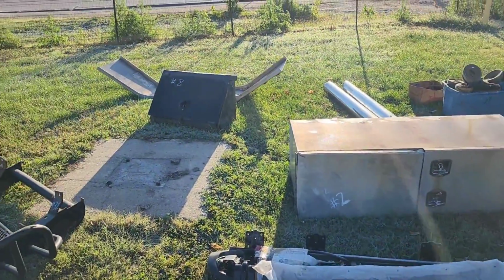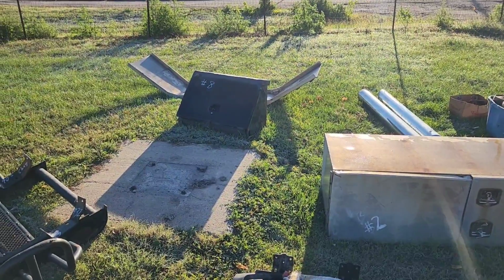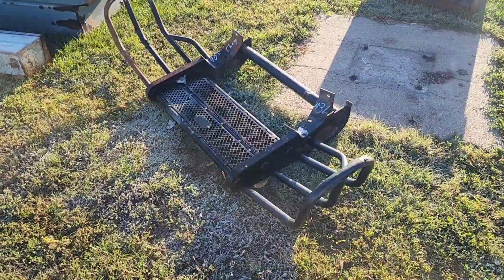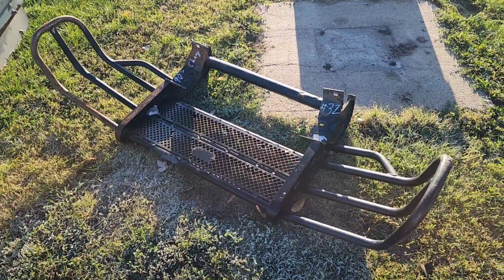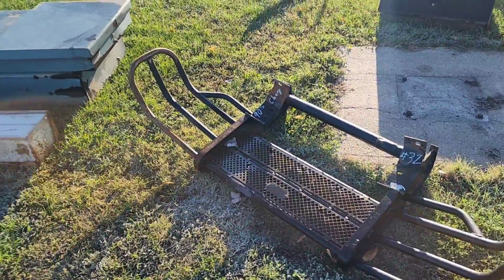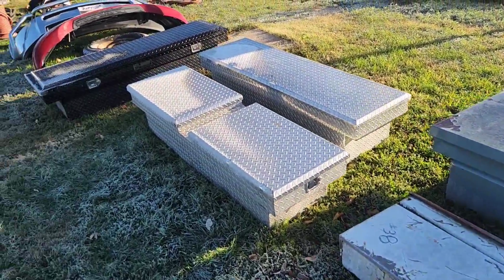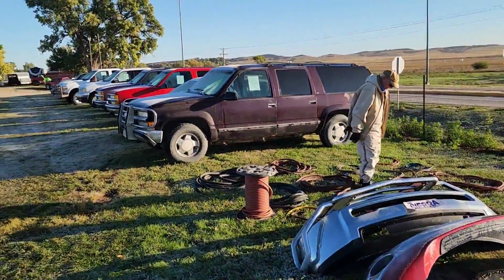Toolboxes. These angle type toolboxes are very popular here in Nebraska. They usually have tool holders inside of them. Here's a deer protector. Keep your truck from getting smashed up from the deer. We're going to be putting one of these on front of our truck here soon. Toolboxes, bumpers, and then there's those vehicles again.